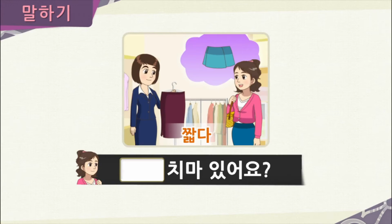Now it's time for speaking practice. We will practice using the vocabulary and grammar we learned earlier in this section. Here, look at the picture and complete the sentence. Now here, what do we have?